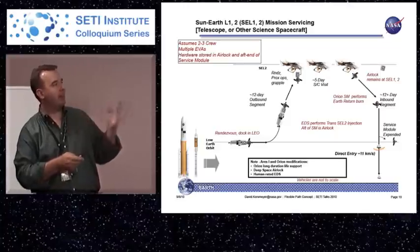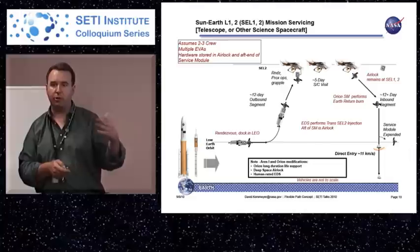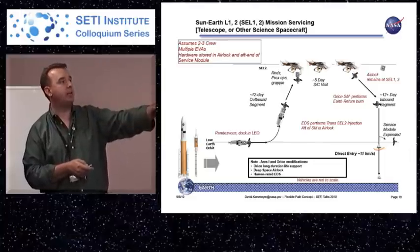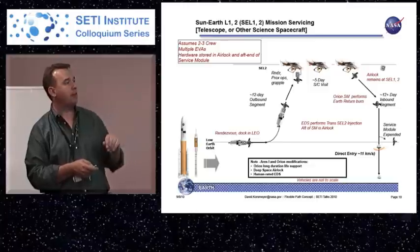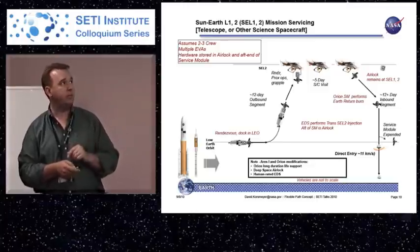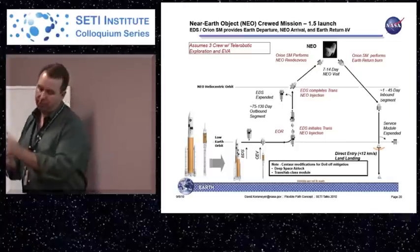Sun-Earth Lagrange looks remarkably the same. The only point is this is much farther away than the Earth-Moon Lagrange point. Now you're way outside the magnetosphere. You're actually in deep space. You're playing with fire, so to speak, and your crew's out there a fair bit longer. Next slide, please. Well, there's a big difference if you go to one or two.